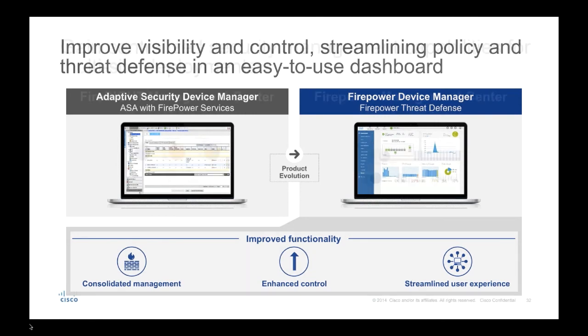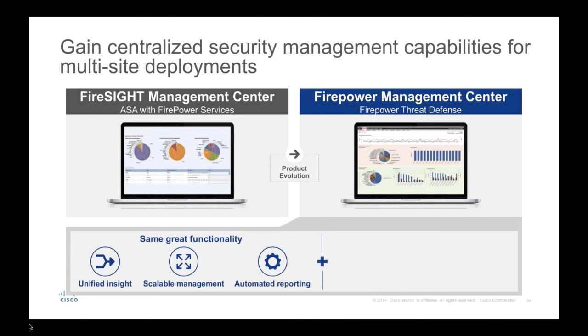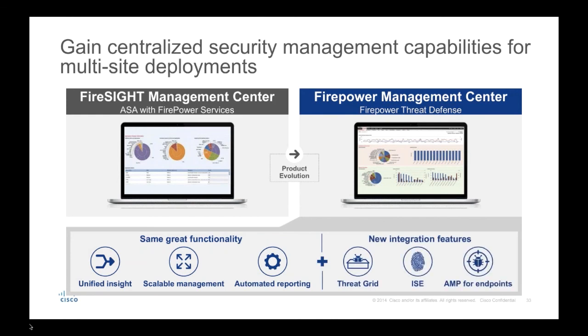Again, we still also offer the centralized management and deployment capabilities from the Firesight Manager, which has morphed into the Firepower Management Center. Same great functionality with the Unified Insight, et cetera, but we've added additional integrations. As I mentioned, Cisco's very focused on both best-of-breed products as well as network integration. So we've integrated the capabilities from our sandboxing, which is Threat Grid, our Identity Services Engine, which is the policy engine for both security as well as the reach back into the enterprise networking side, and of course our AMP for Endpoints. So again, centralized deployment at scale, single interface, et cetera.